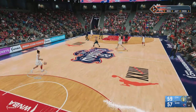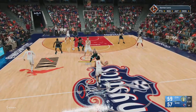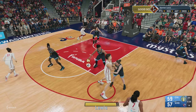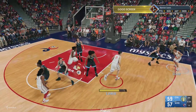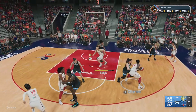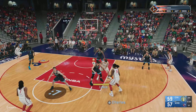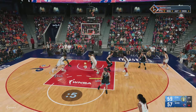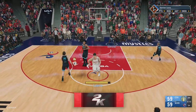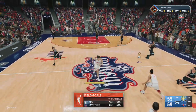Fourth quarter of play, and we're about 2.5 minutes through it. Outside Atkins. Cloud. Vandersloot defending. Pass to Charles. Here's Clark. 5 on the clock. And she uses the glass on the layup. And what a time to tie this game up, guys.